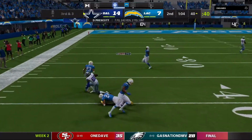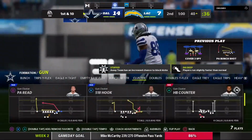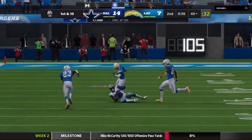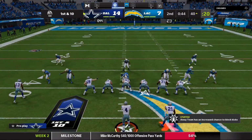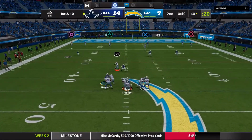And they've got it well across midfield down to the 40 before it's all said and done. A big third down pickup of 20 yards. With the kind of game he's had so far, you had to know that on third down that they would be looking his way, and they did, for big yardage and a first down. I think the defense fell asleep.